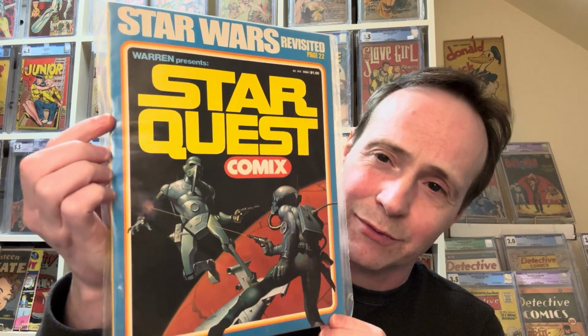is another one that's Star Wars related. Star Wars Revisited. And it says, this is another Warren Presents. Star Quest Comics. So you got that. And I believe this one, nope, again, not numbered. I don't know why they're not numbered. But again, these are all one-shots from the same series called Warren Presents. So Star Quest Comics. And actually, I think they use the same cover in one of the creepier series.